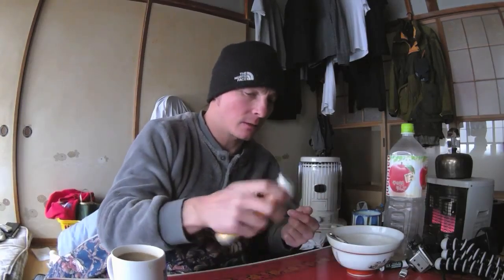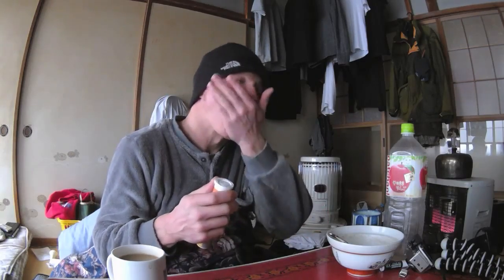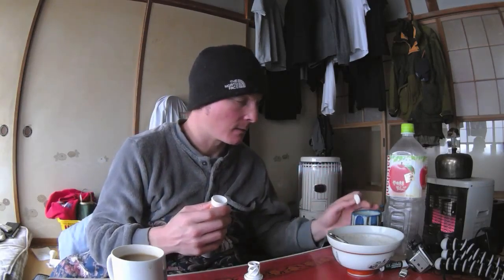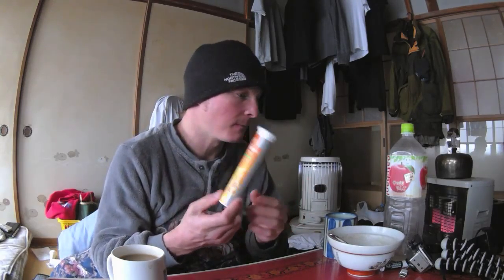Right, just made my next coffee. Breakfast finished, and time for vitamins. Got a knee oil pill, I'm calling it, and then a multivitamin. And I've stopped taking the vitamin D at the minute because I think I've got enough vitamin D in me. And then this is like a Boots immune support vitamin C.